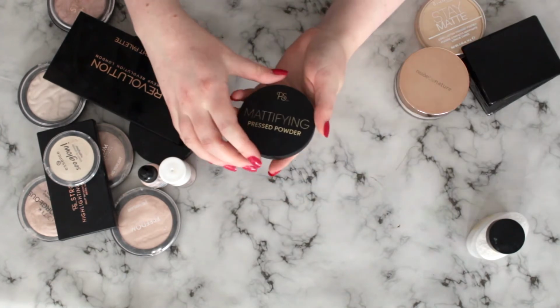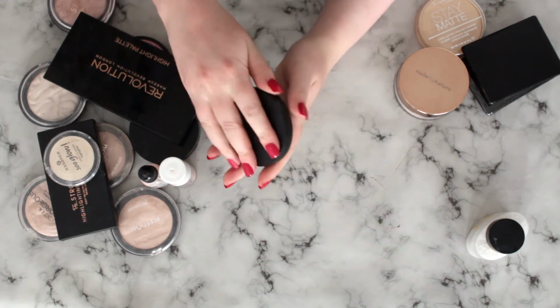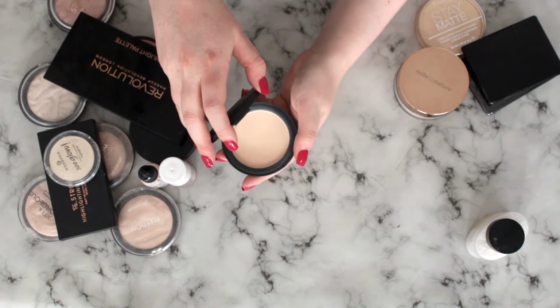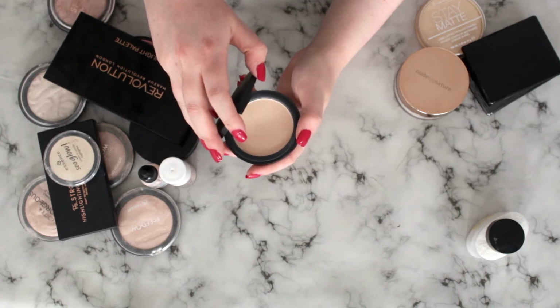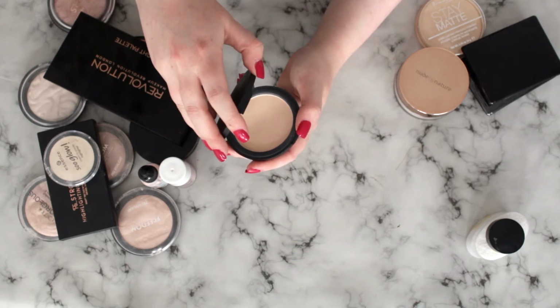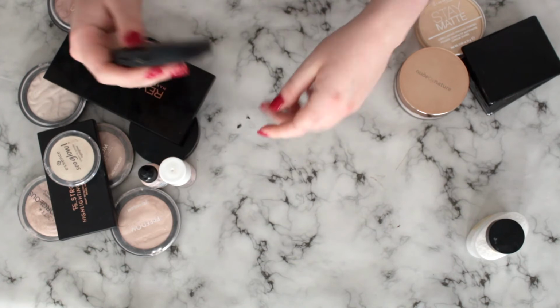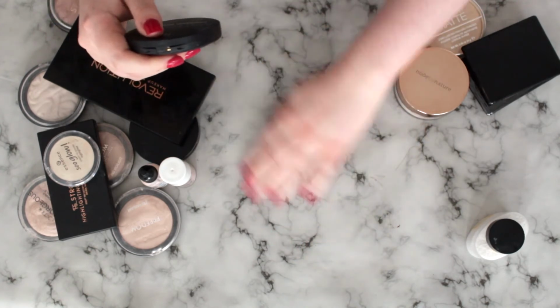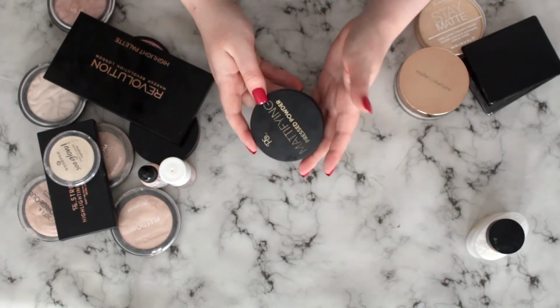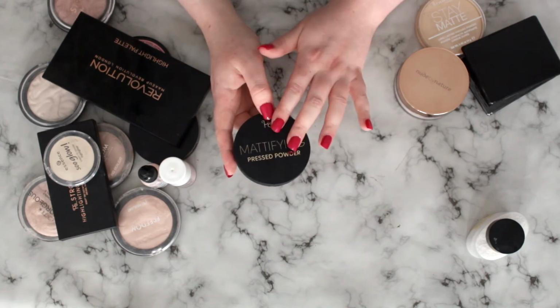I've got the Primark PS Mattifying Pressed Powder. This is the shade Porcelain. The actual powder itself is really nice, and I think if you're on a budget, then definitely check out Primark makeup. They've got loads of gems. However, I think the shade is a little bit too dark for me, and the packaging is kind of disintegrating as I'm filming this, which is fantastic. It's a really nice product, so I'm going to pass it on to someone who isn't quite as pale as me.